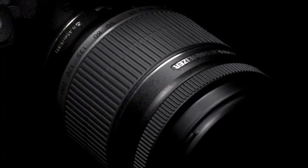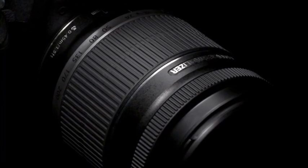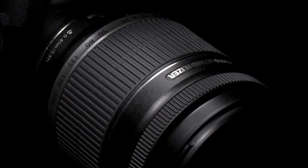Canon's known for their range of lenses, and with a complete range of over 60, there's a lens to suit almost any situation you're likely to encounter, from shooting football down the park, to portraits at a wedding, or even flowers in your garden.